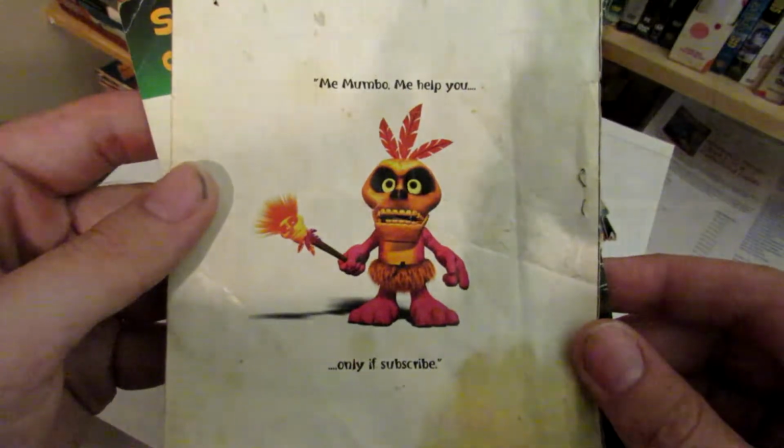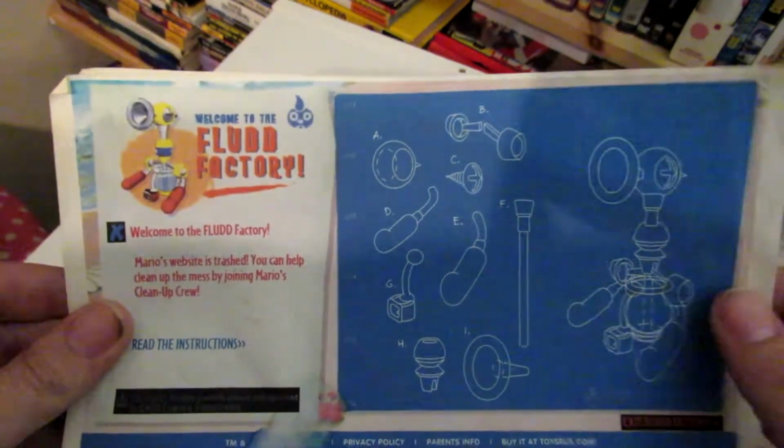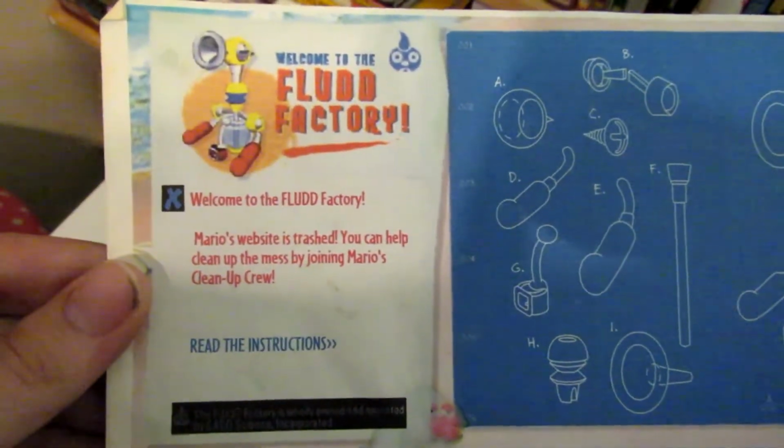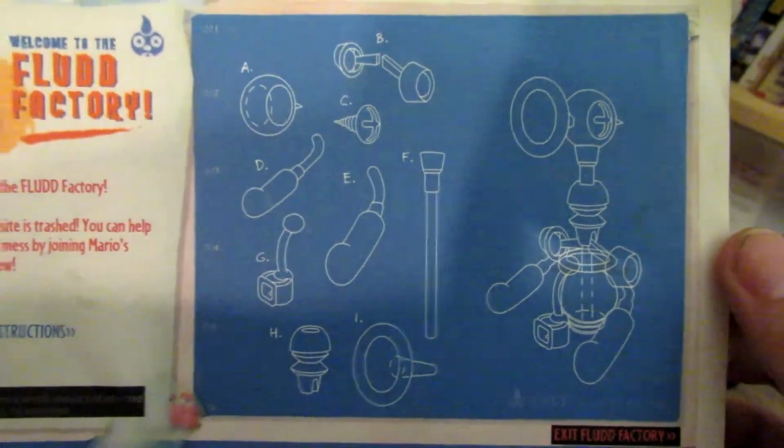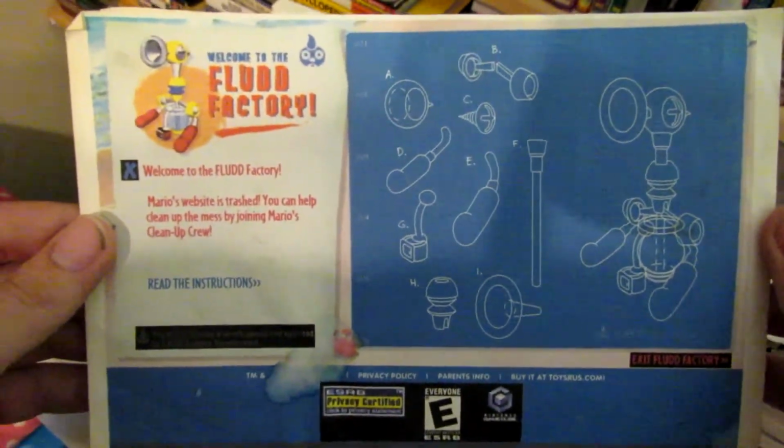Next one, this one's cool. This was a screenshot on the Mario Sunshine website from when I was little, and it was like a blueprint to FLUDD, and I always used to bug my dad, hey, can you make a real-life FLUDD for me, because who wouldn't want a real-life FLUDD? But that's what it looked like. I always had that printed out for him.